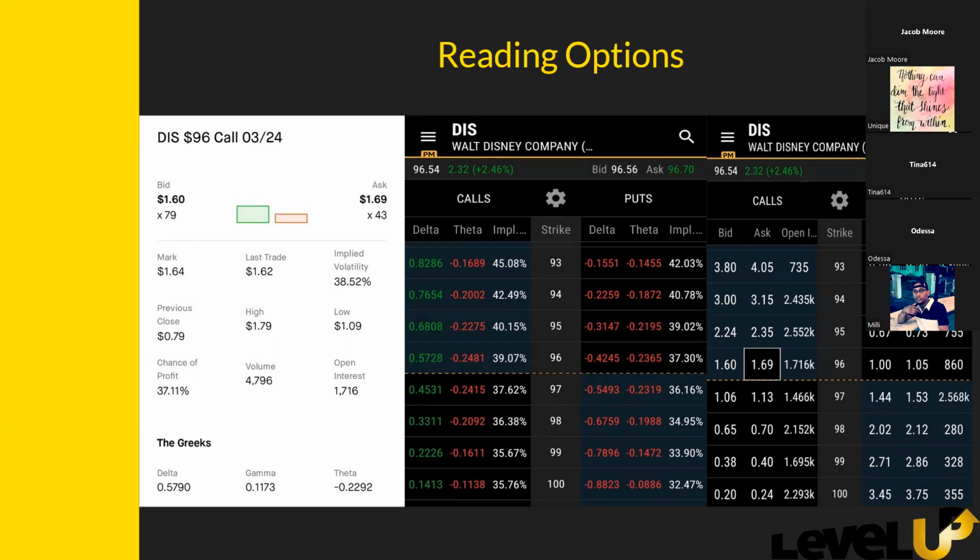So one thing to do, especially if you're paper trading, is paper trade earnings. Even if you have your normal account, create a paper trading account and just paper trade earnings and buy something $10 out of the money, puts $10 out of the money, calls, and see what happens. A lot of times, this implied volatility will shoot up. So if it's at 38.52% now, this could go up to 60 or 70%.